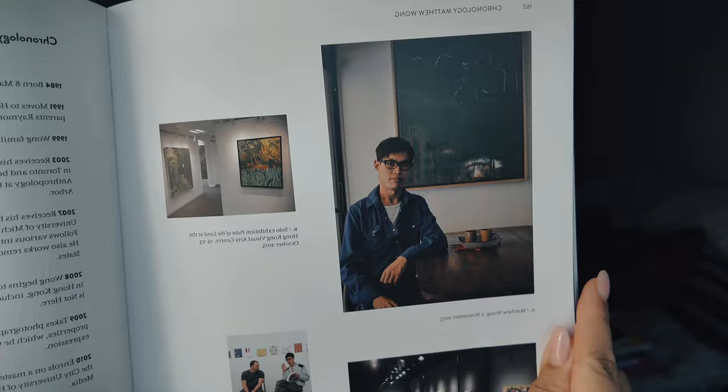And Matthew Wong, the temporary collection in the Van Gogh Museum, he was inspired by Vincent Van Gogh. And yeah, a story about his paintings. He had a lot of his paintings in that collection. Really, really very inspiring story about Matthew. Died at age 35, born 1984.